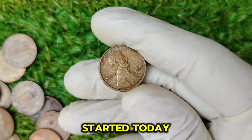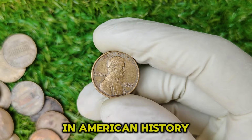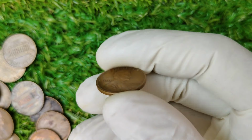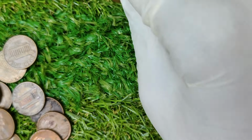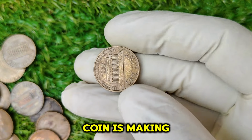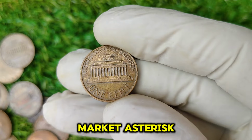Now, let's get started. Today, we're diving into one of the most intriguing and valuable coins in American history, the 1977 no-mint mark Lincoln penny. It might seem like just another penny, but trust me, it's anything but ordinary. Stick around to learn why this coin is making headlines for fetching an astounding $1.2 million in the current market.